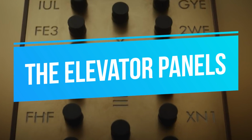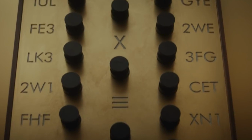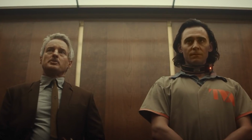The elevator panels. The next Easter egg we are going to talk about is in the elevator scene. There are plenty of eggs hidden in this scene, with the very first one being the elevator panels, where they had different floors. Instead, these floors look like they have arbitrary labeled timelines.